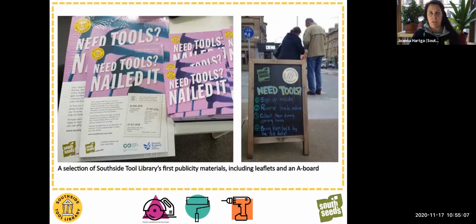So when you're trying to get the word out to people, you really need to try various different methods to get noticed by as many different people as possible. So we all use different media, and we all go to different places in our leisure time. So you just need to try different methods to reach as many people as possible. A good thing to do as well is, once you start getting members in, to ask the members how they found out about the tool library, and then you'll know what methods are working and to keep doing those things.